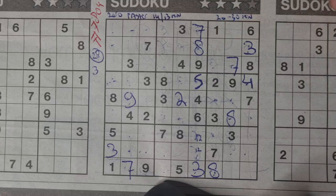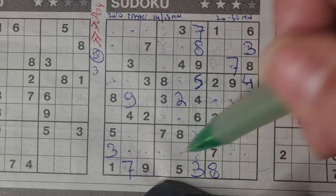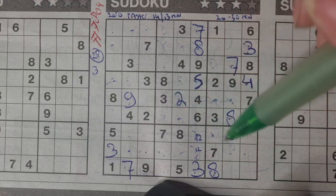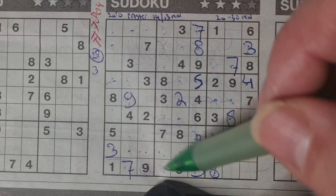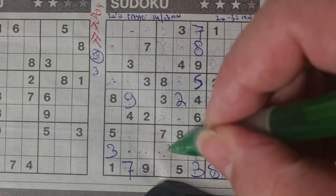1, 7, 9. Yeah, 9 here. Okay. 9, 9. Well, 3 missing numbers in this big square. One of the missing numbers is 9. We have a 9 in the last row, so no 9 in this box. So the 9 in this big square could be here, could be there.